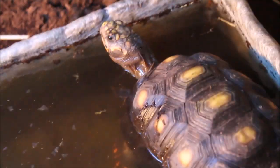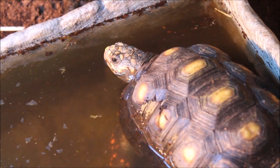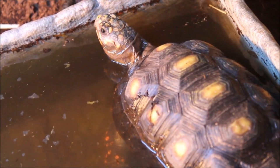She's a red-footed tortoise. Really cool. Love the red-footed tortoises. Somebody that I know couldn't take care of her anymore and just gave her to me. I knew that I would provide a good home for her.